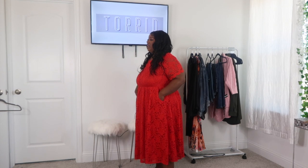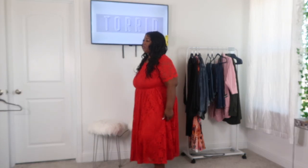I just don't think it looks, I don't know. I'm not really feeling it. It's giving me, it's making me feel like I'm going to church or, I don't know. It's just really throwing me off, but it's a really cute dress.